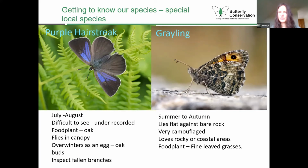They love rocky or coastal areas, but they'll also really enjoy the limestone areas of Fermanagh as well. So you should be able to get a sighting of the grayling, and their food plant are various grasses. The browns tend to live off various grasses.